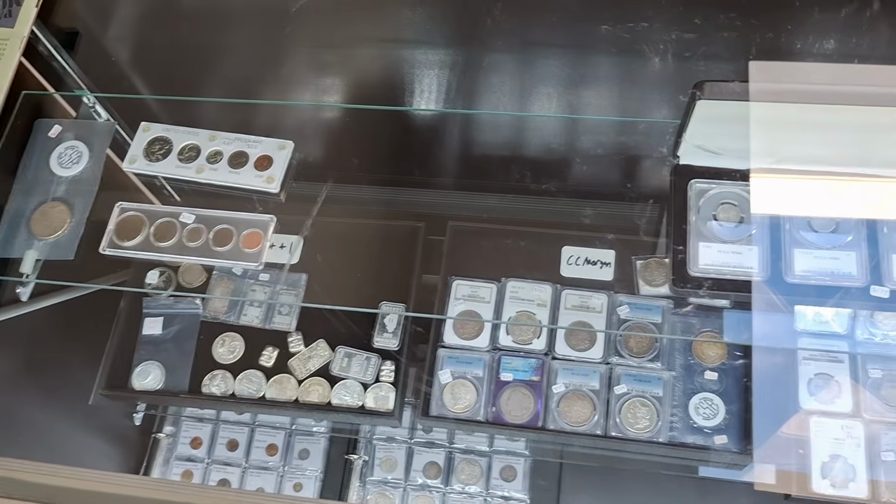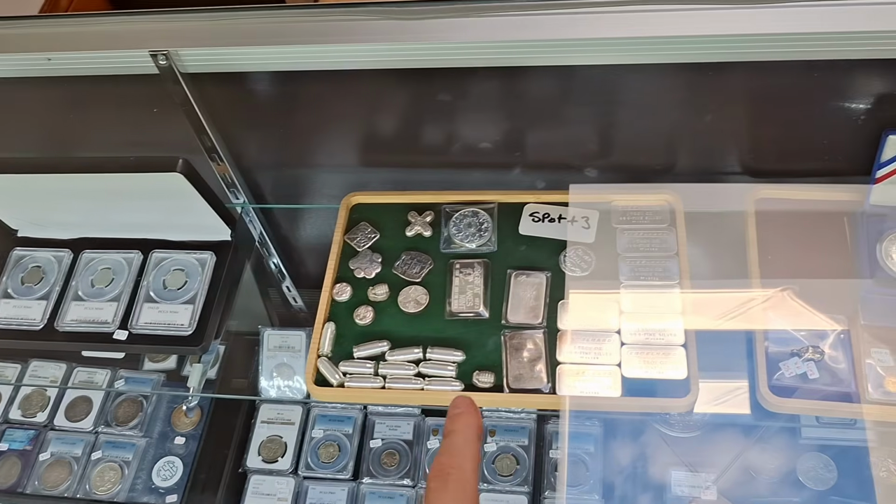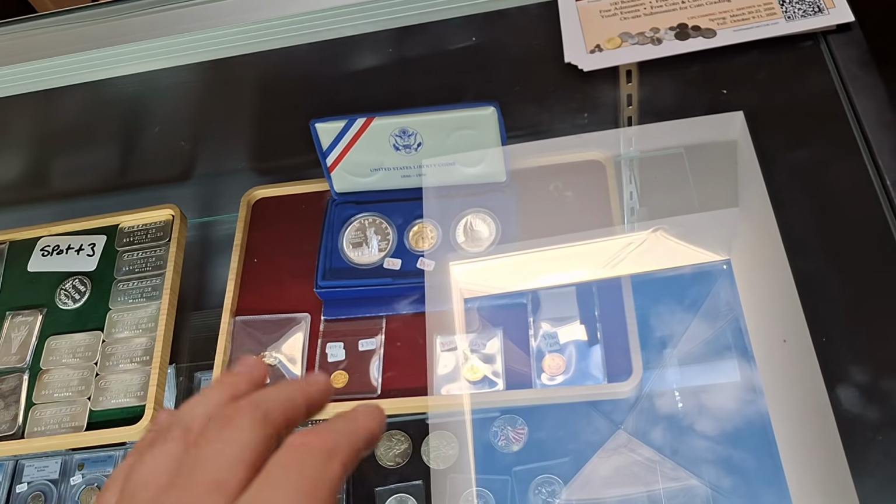Cases are nice and stockpiled right now. Steel cents available on the website, spot +3 on some of the premium stuff. A little bit of gold available left if you guys are interested in that.